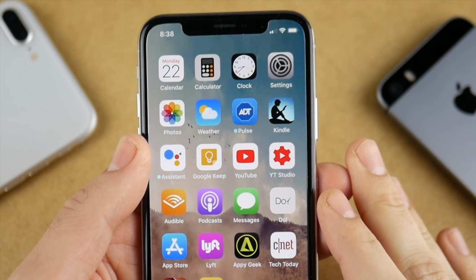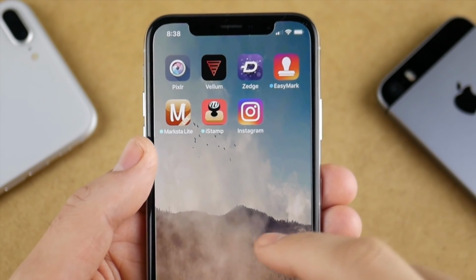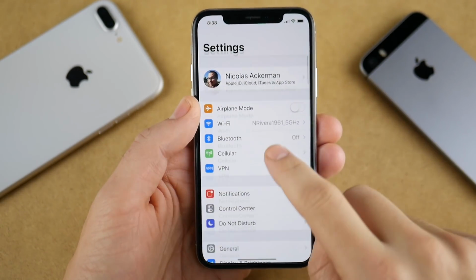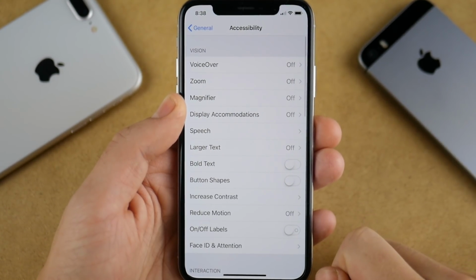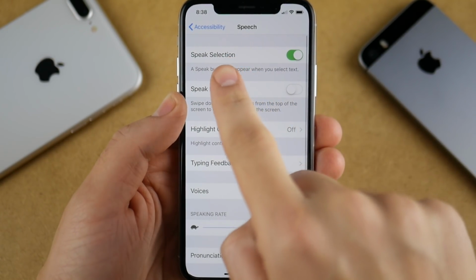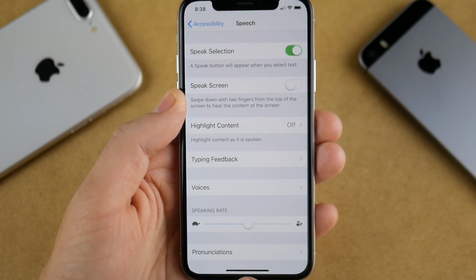Let's begin with the first one, which is going to be how to make your iPhone speak to you, like read anything you want to you. Now, of course, you could probably ask Siri, but we're going to go into settings for this one. Go down into general, and then we're going to locate accessibility. When we get into accessibility, we're going to head over into speech. When we get into speech, we're going to turn on speak selection. Now, this is not on by default, so you might not even know it ever existed.